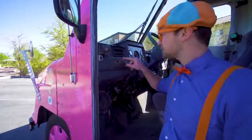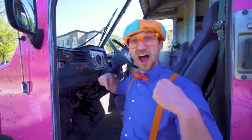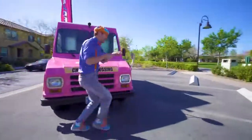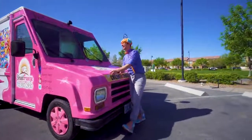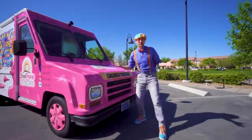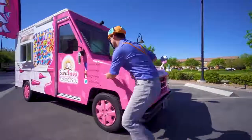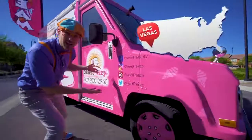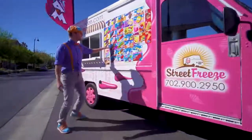Ooh, you see this? This is a switch for music. You hear that music? That means the ice cream truck is coming to you, so then you can get some ice cream. Ooh, and look at right here. Some social media of this exact ice cream truck in Las Vegas, Nevada. Sweet!